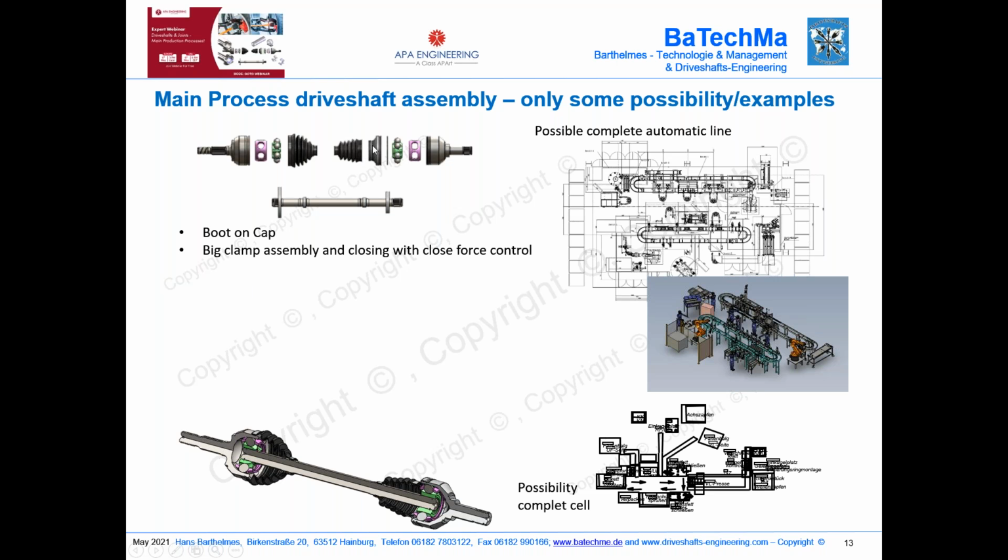You have to clamp with force control, sorry, and then circlips of the IC shaft. The IC shaft is assembled with press-in force control and press-out control. When you take the bar shaft into the inner race spline, you have to control the force, and you have to make sure that press-in is okay, not too big and not too small. It's a very critical process in the whole processing of the driveshaft.